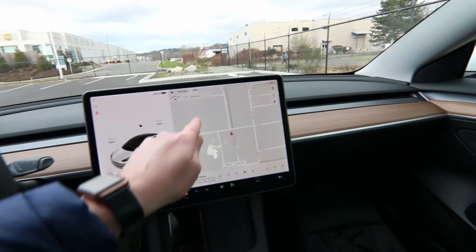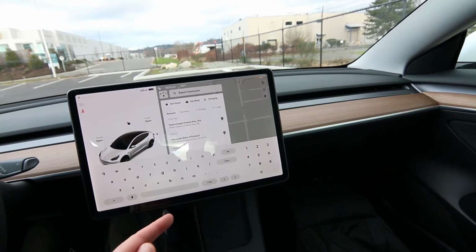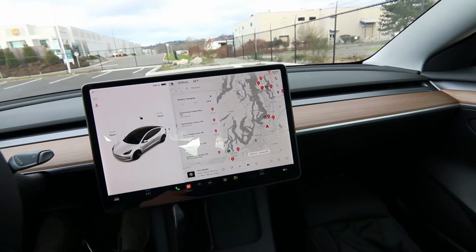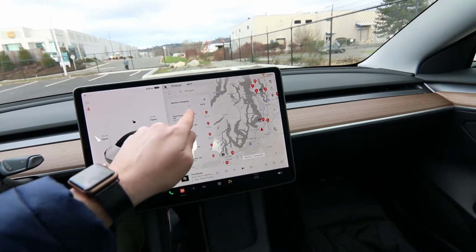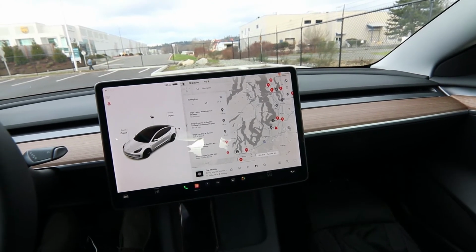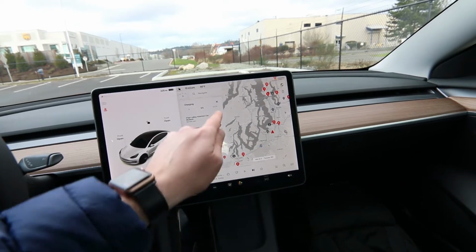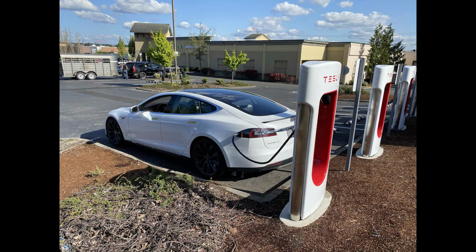But if you're on a road trip, the one ace in the hole that Tesla has is an amazing supercharger network, and you can find it with the navigation system. So you have level 1 charging, that's like destination charging, so a hotel might have level 1 charging. Then level 2 charging is somewhat fast charging. It'll add about 20 to 30 miles of range per hour of charging. Then we have level 3, which is the supercharging.